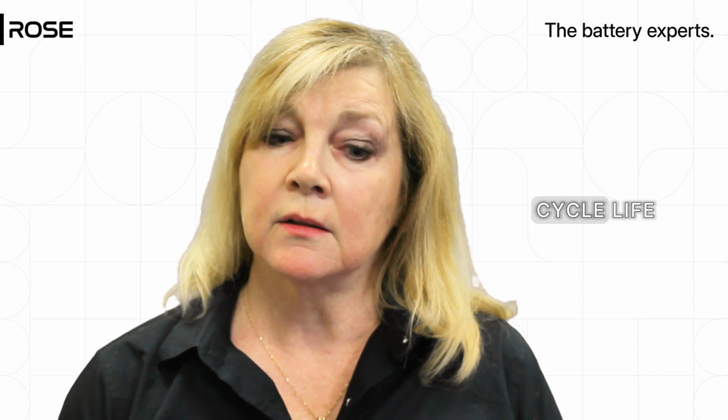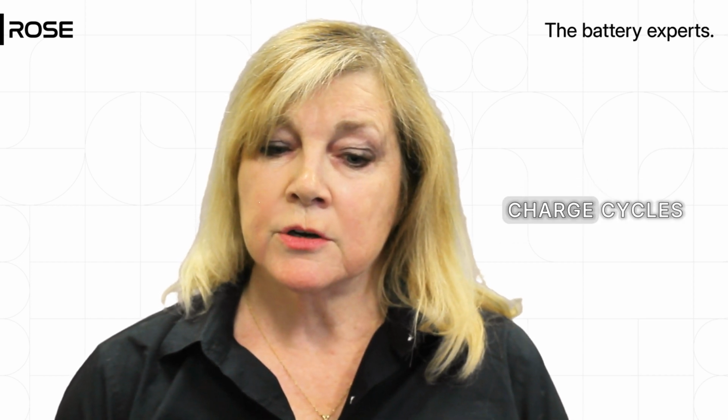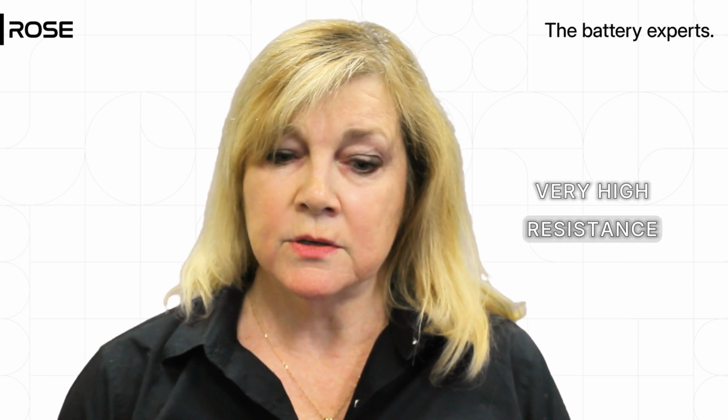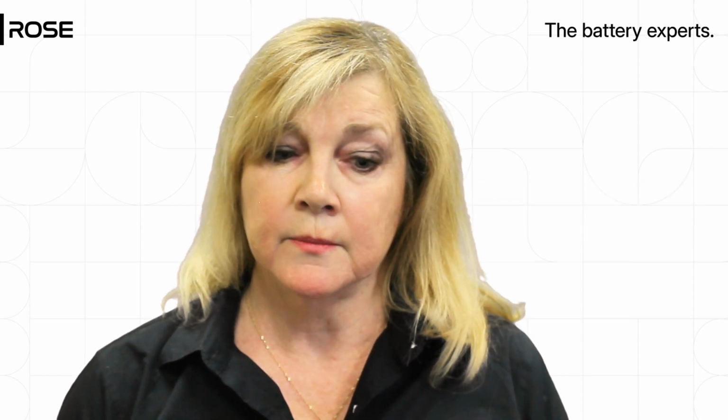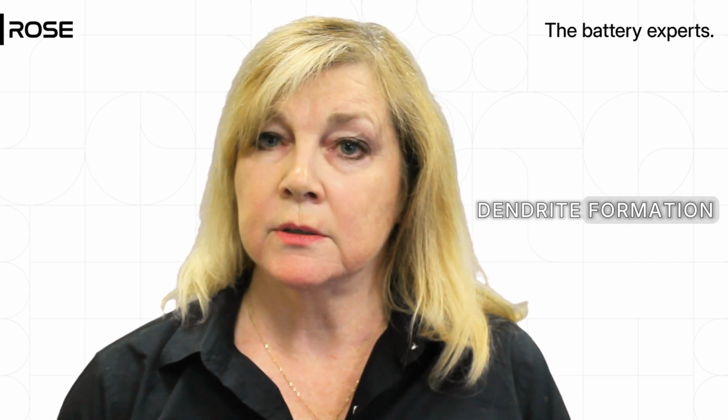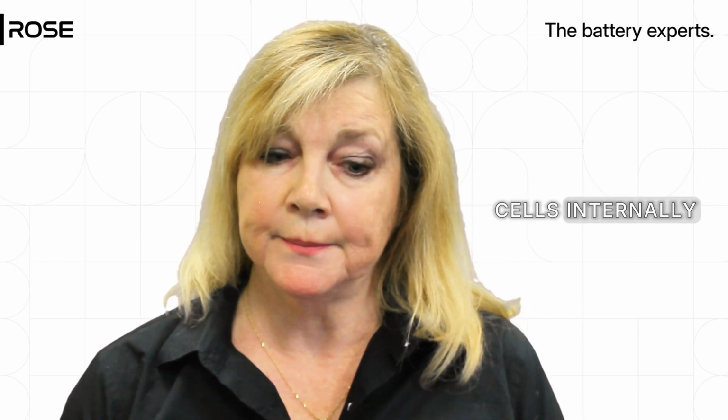Lithium-sulfur struggles with cycle life. The sulfur dissolves during charge cycles, leading to material loss. It also has a very high resistance, which means slow charging and discharging. And yes, lithium metal anodes raise safety concerns around dendrite formation. Dendrite formation is a metallic growth that can short out cells internally.